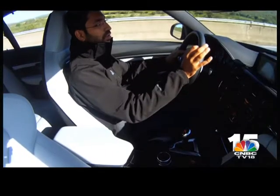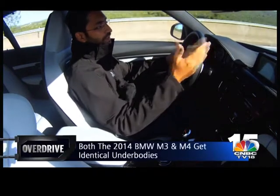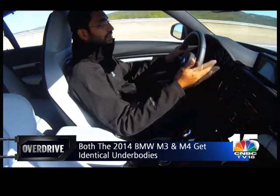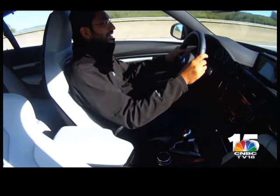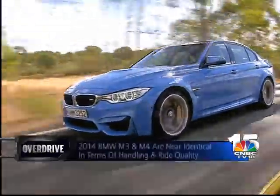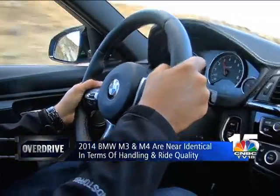So despite this unwanted change in nomenclature, the least BMW could have done was to ensure that the M3 and the M4 drove almost identical, which I think they've done. So basically the suspension settings, the subframes and the unibody are all identical on the 2 cars. Now you might think that with the added weight of the rear doors on the M3 and the low roofline and hence the lower center of gravity on the M4 would, well, change things, but they don't, at least not perceivably.